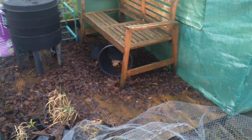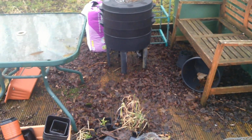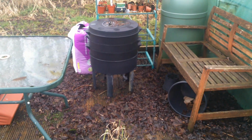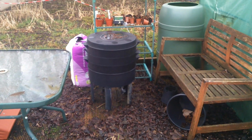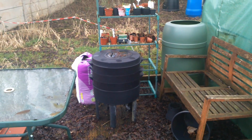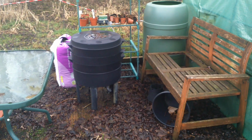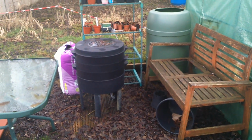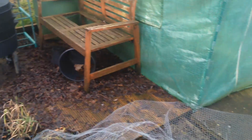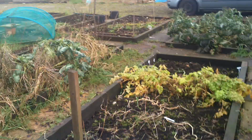Lots and lots of leaves falling on here. These will all be swept up at some point, but not today, and used as mulch. And I've also got a new acquisition there. It's a worm tin, I think they're called, where you put your waste veg, etc. in there, and it creates worm tea when you've got little red wriggler worms in there. So that should hopefully give me some more nutrients.